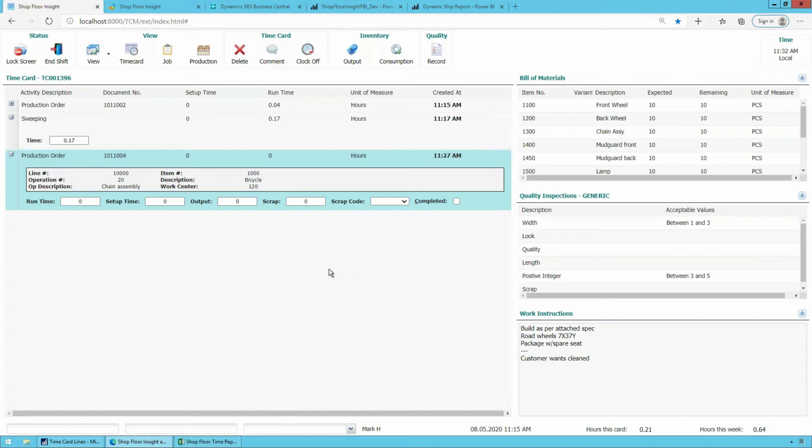Now, in keeping with the quality theme, one last thing is being able to capture rework time. So that's really important. Rework is very expensive in a shop environment, as you probably already know. But let's say I did this chain assembly earlier this morning. I sent it off to the next operation. They've told me it was no good. They brought it back, and now I need to rework it.